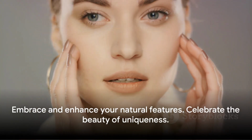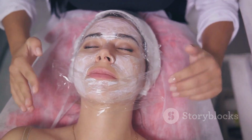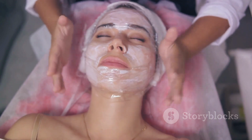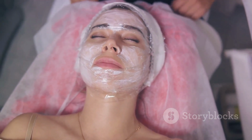With these DIY beauty hacks, you're ready for any beauty emergency. And remember, beauty is not about achieving perfection. It's about embracing and enhancing your natural features. So, let's keep the spirit of beauty alive by celebrating our uniqueness and turning these quick fixes into opportunities for self-expression.